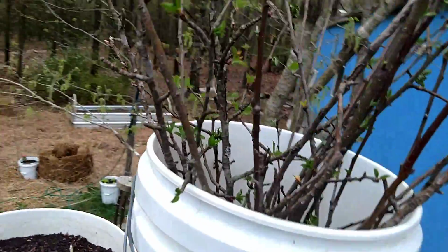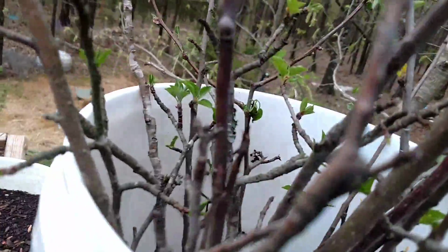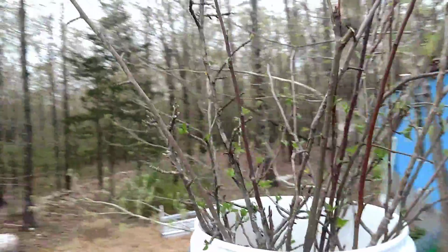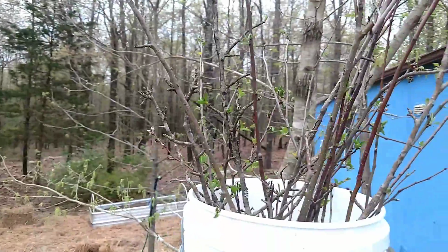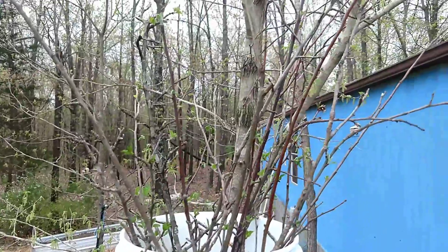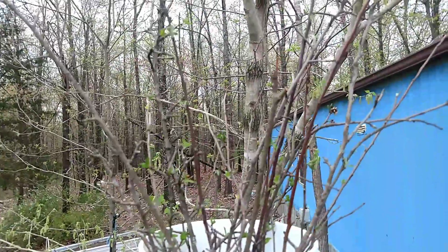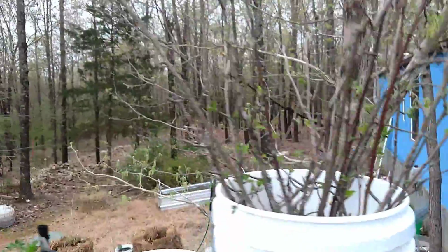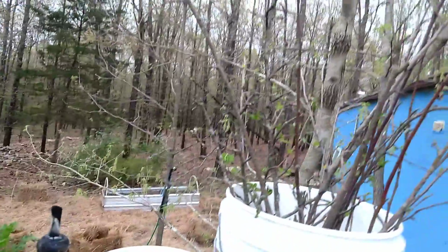Our bucket of twigs that we got. All these twigs are fruit tree branches. They seem to be doing all right. You know, they're starting to leaf out. I'm just hoping that they're trying to root out as well. Each one of those branches got crushed at the bottom and dipped in rooting hormone. So we can hope that they do something.